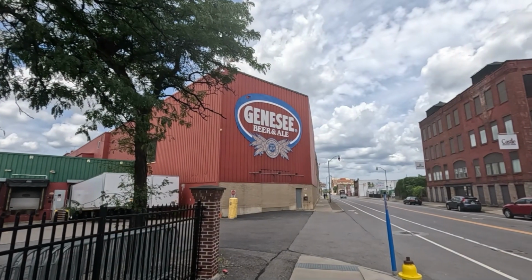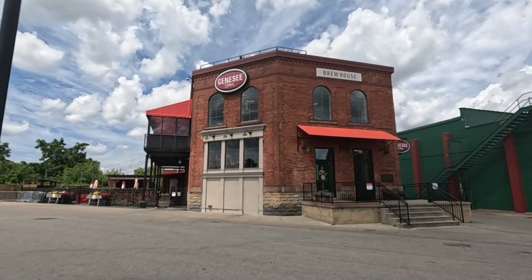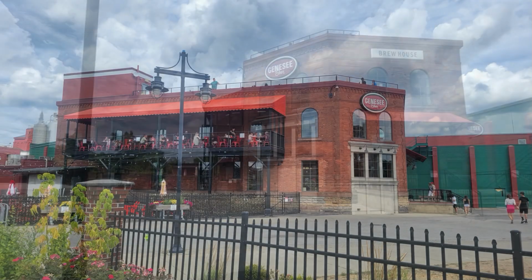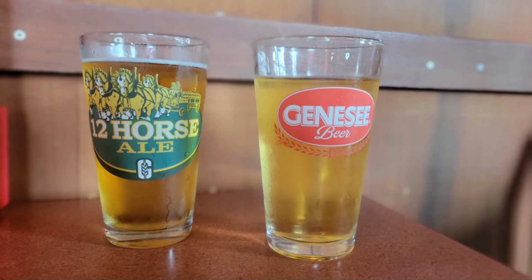So this was originally the site of the Aqueduct Spring Brewery, established in 1819, but in 1878 it became the Genesee Brewing Company. Great view, great beer, great food, and a must-see if you visit Rochester. With that said, looks like it's time for our final section.